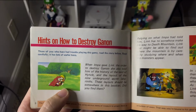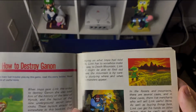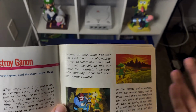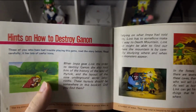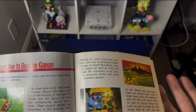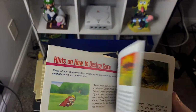Yes, Impa was in this game and is actually talked about here in the instruction booklet. A lot of people associate Impa with Link to the Past or later games because she helps Zelda, but she was here in the first game, and some people missed it simply because you don't have the instruction book for stuff like this.